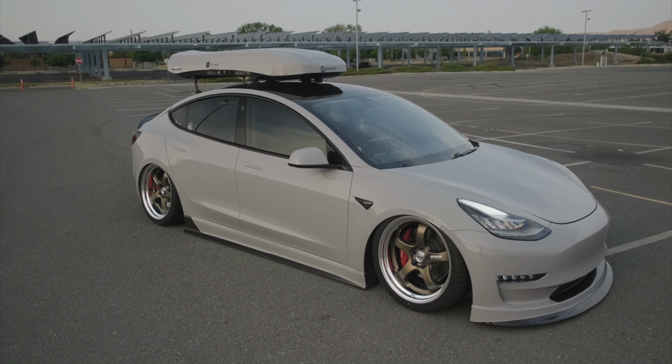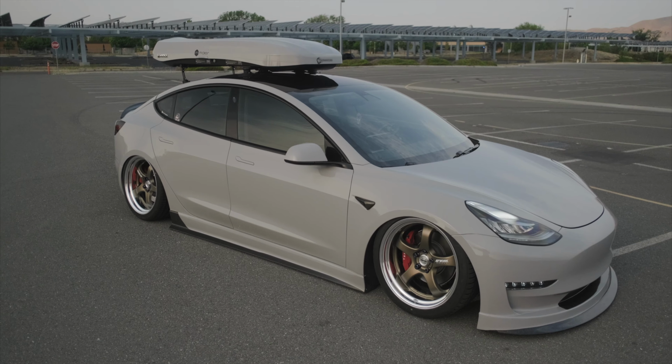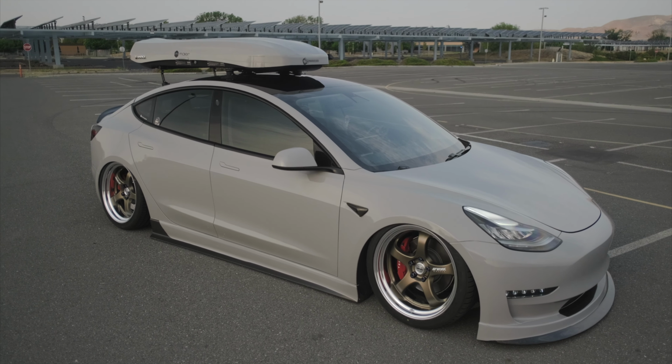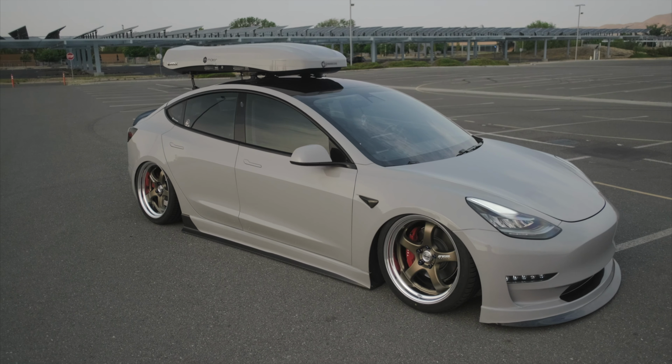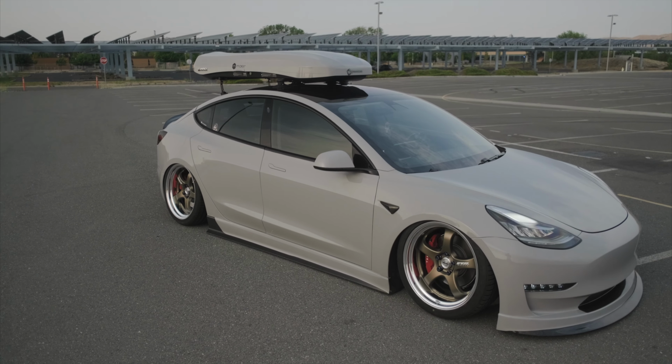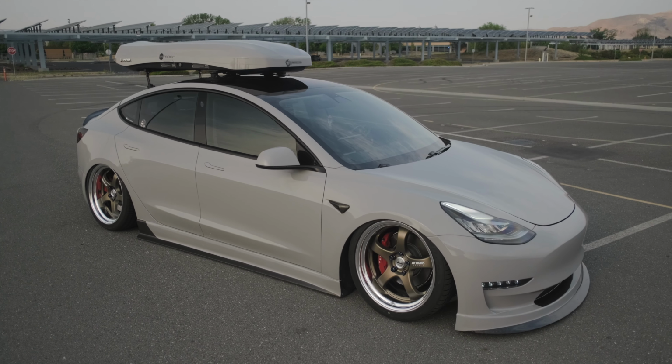This is a square setup. I have not done my alignment to pair with this wheel setup. So until then, the wheel fitment may seem a little tucked, especially the back. But that should be fixed hopefully soon.